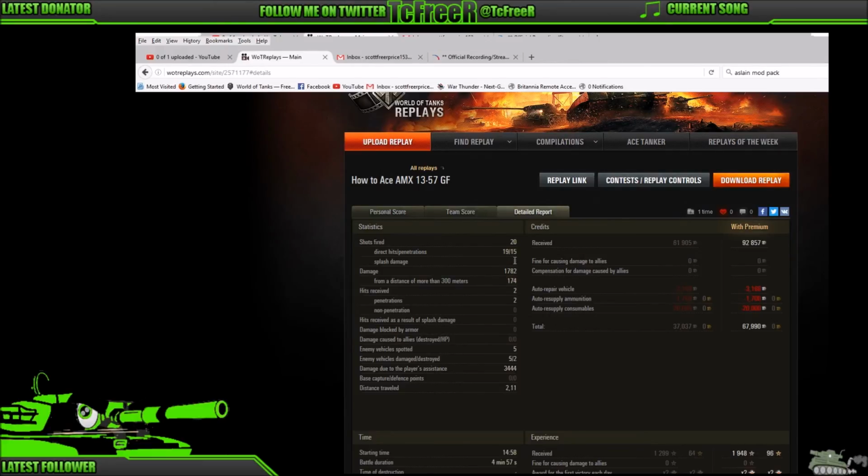As we can see, 20 shots fired, 19 hit, 15 penetrated, and we managed to spot 3,444 damage. We only burnt one consumable, and we were pretty lucky there. The ammunition is dirt cheap for this tank, so as you can see, we fired 20 shots and it only cost us 1,700 credits. It's so cheap to run this tank. You could theoretically run it with coffee, and still make a good chunk of money.